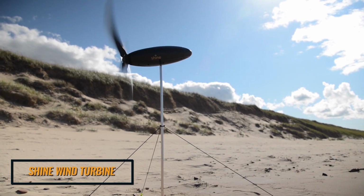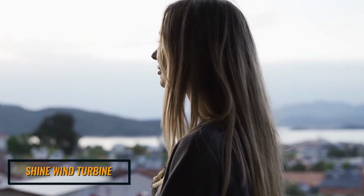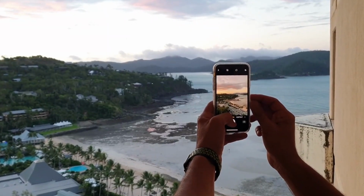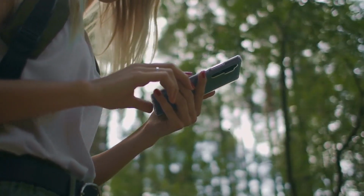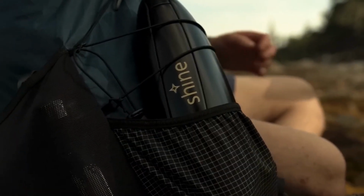Number 2. Shine Wind Turbine. Imagine you are out exploring the great outdoors, taking in the breathtaking views and snapping photos of your adventures on your phone. Suddenly, you hear that dreaded sound. Your phone's battery is dying. But wait, what's that in your backpack?